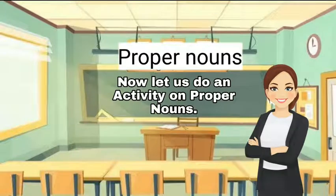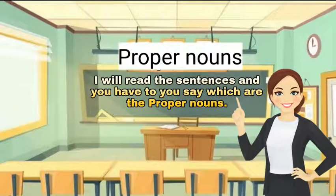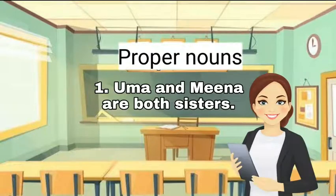Now let us do an activity on proper nouns. I will read the sentences and you have to see which are the proper nouns. Let us begin. Number 1. Uma and Meena are both sisters. Can you all tell me which are the proper nouns? Uma and Meena, because they are the names of the persons.